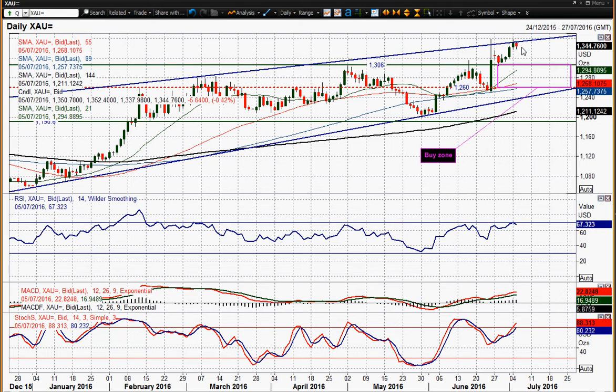I think rallies, sort of minor corrections, are going to be seen as a chance to buy, though. As I said, around 1306 would be ideal. Whether you get that sort of correction or not remains to be seen in the next couple of days. You've got payrolls on Friday, which will create a lot of volatility on gold. A strong payroll could drive gold lower, and I think that would be your little chance to buy. Certainly within this pink box here, the buy zone between 1260, which is an old pivot level, and 1300 would be absolutely ideal for medium to longer term plays.